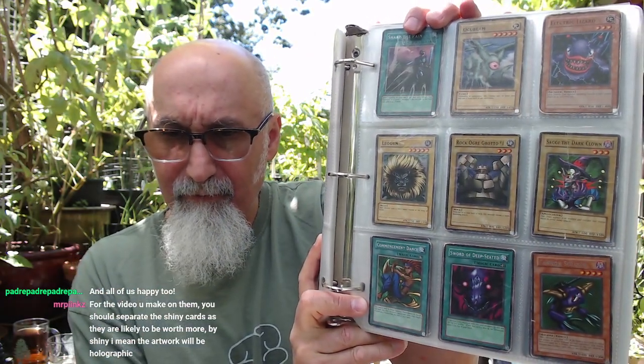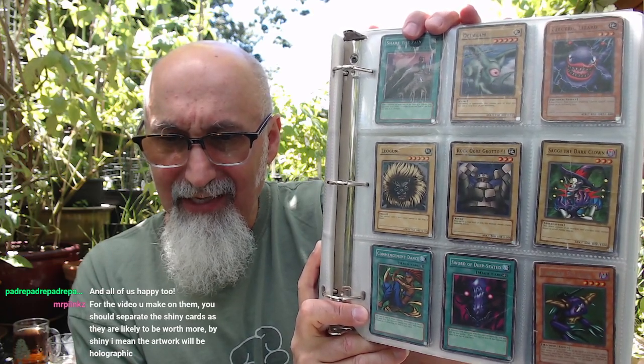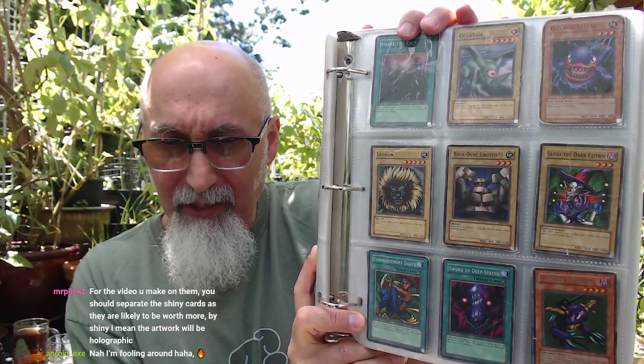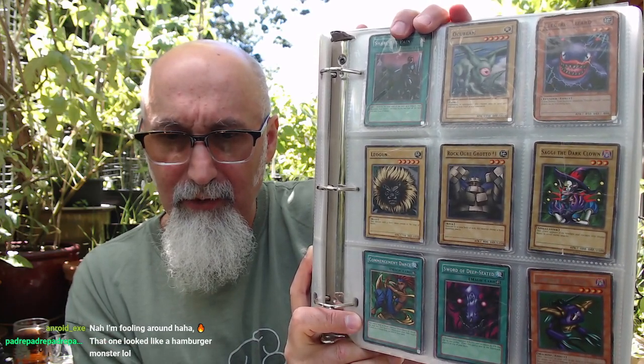I'd buy anything with a burn mark. At least that is sure legit with a burn mark. What's a burn mark? Is it the little, what do you call it, the holograph thing? Just the learning process of this is amazing, right? For the video you make of them, you should separate the shiny cards as they are likely to be worth more. By shiny, I mean the artwork will be holographic. Okay, cool.